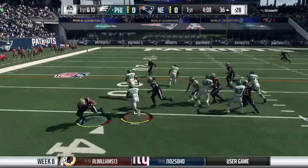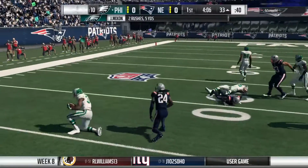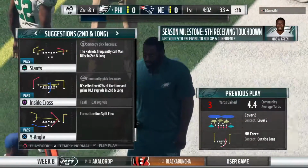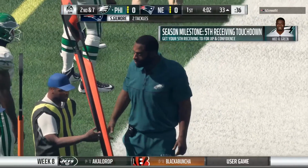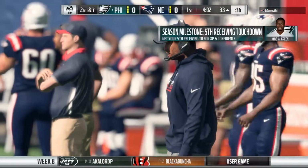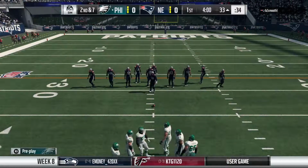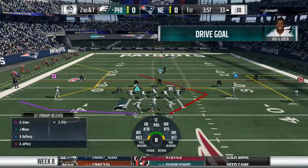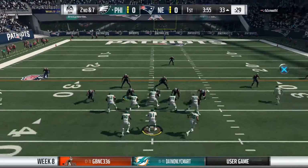They'll run here with Mixon. And a short gain down to about the 33. Give him 3 on 1st down. It'll set up a 2nd and 7. Not much happening there on 1st down. I thought there might have been a hole for a split second. Yeah, but it dried up pretty quickly, didn't it? Closed fast.